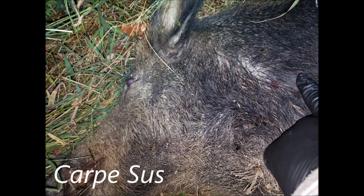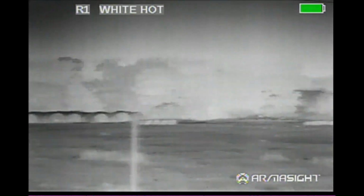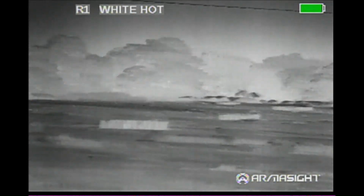Carpe sus. When hunting up in North Texas, I got a text from my landowner saying that he had new hog activity on his property. So I said I'd be right there. I set up in the barn area and waited for about 3 hours for hogs to come in.